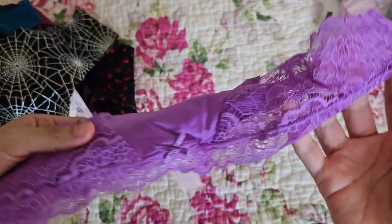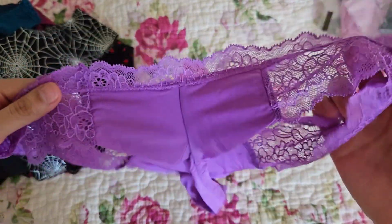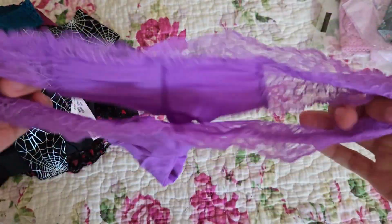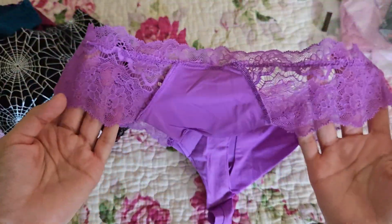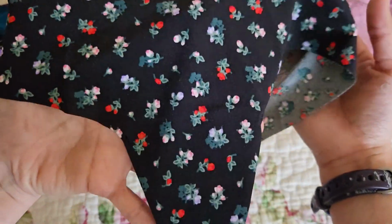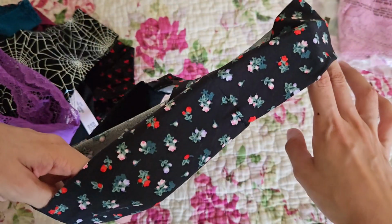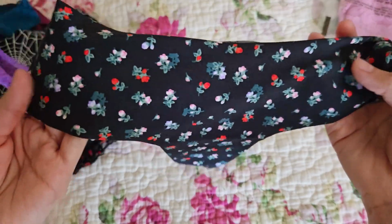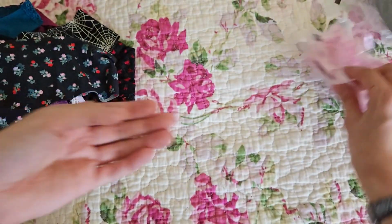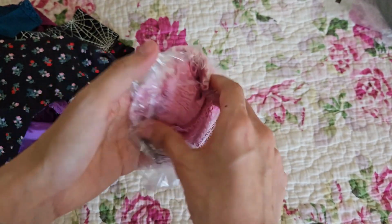Here's this one. The color isn't my favorite. I thought it was going to be a little bit like darker. Here's how it looks like. Here's another print. I really love this like flower print. It looks very pretty. I think this one also again has no lace, which I think is becoming my favorite. All of these are the no-show ones, so I feel like I can wear it with my skinny jeans.